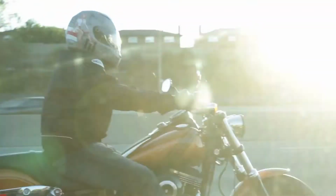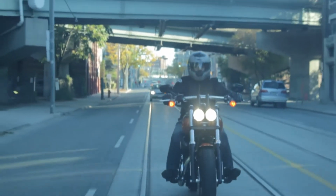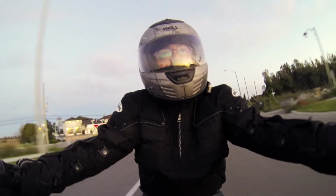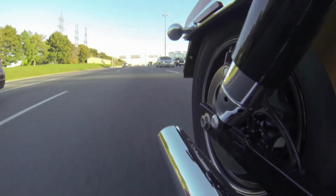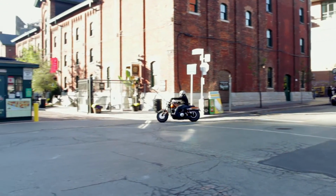So to wrap it up, since you're riding, what would you say are some of the key features of the Fat Bob that you absolutely love? For 2014, Harley's gone a couple of steps further. I mean, they've upgraded the brakes, which are absolutely phenomenal. I think they're now up to 300 millimeter floating discs, and the stopping is like on a dime. There's really no second guessing when you come to put the brakes on.